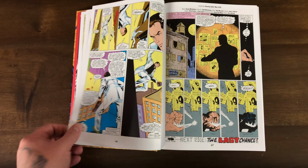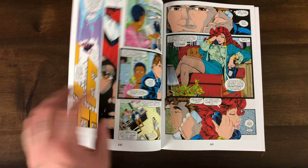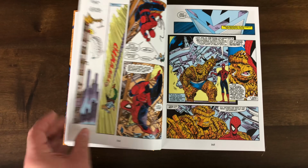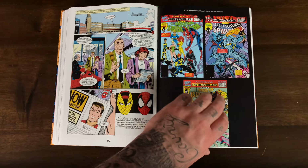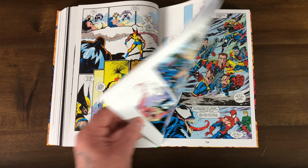But after we get away from the origins of Venom, it's just going to be... Alright, we're going to get into some Carnage stuff here shortly.